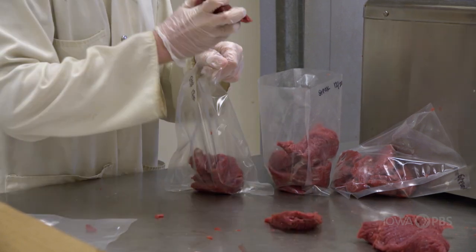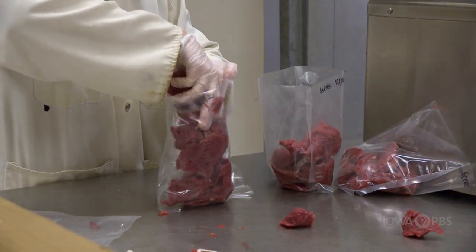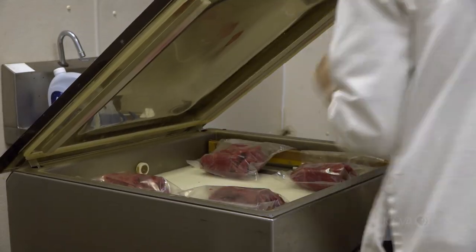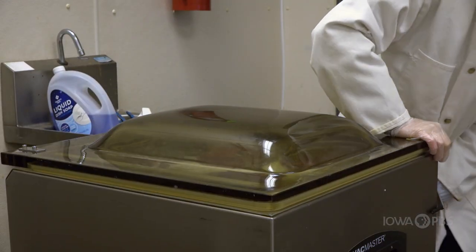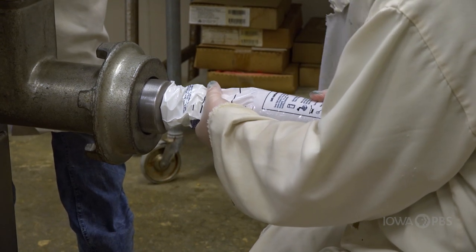Some students don't like cutting. They've got a role: they can work on the grinder, or they can do the tenderizer, or the vacuum sealer, or write on the bags to let people know what cut they're getting in that bag. So there's a job for everybody. Even though you're not physically cutting the meat, there's still a job for you somewhere in that meat facility.